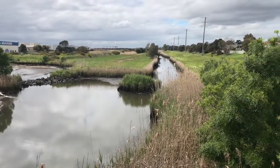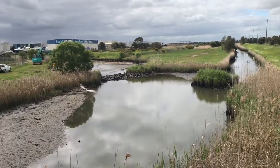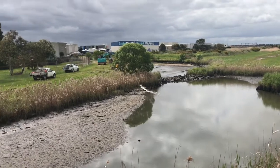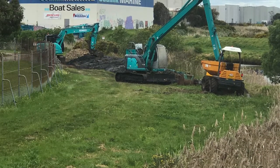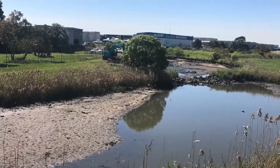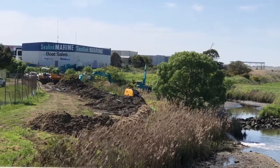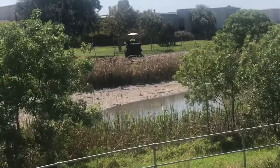Swing around to the Mordialloc Creek. Looks like we've got a fridge or a big plastic box coming down there. If there's no rain for the next few days, this should be good. On a daily basis, I came down to film at low tide and watch the operation and how they handled it. They had in operation 2 long-reach Cabelco excavators and a great little mud running truck.